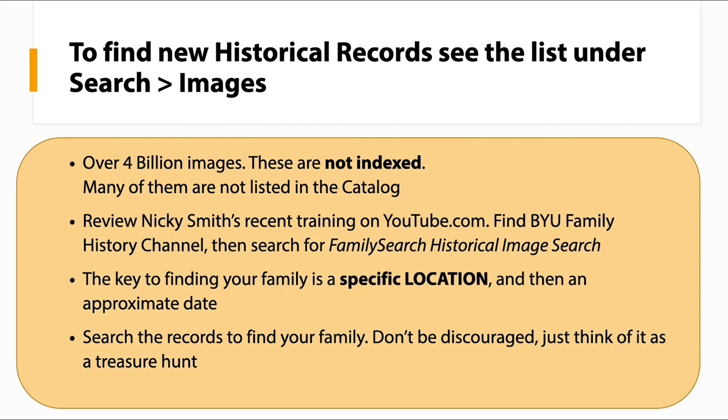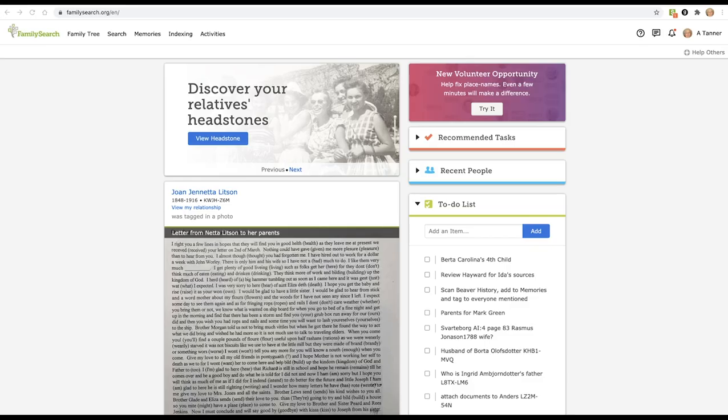Be willing to read through the records as though you were looking at a book or a microfilm. Don't be discouraged. Just think of it as a treasure hunt. Now I'm going to go live to FamilySearch.org and demonstrate where on FamilySearch these different features are located. I would like to demonstrate those things that I have just been talking about.